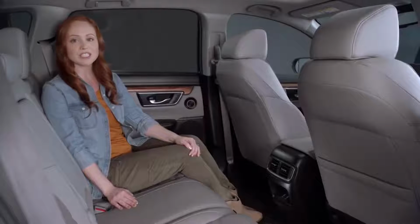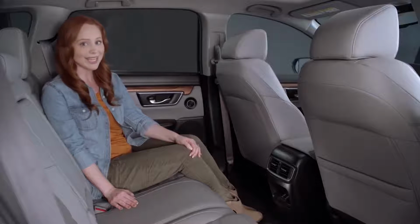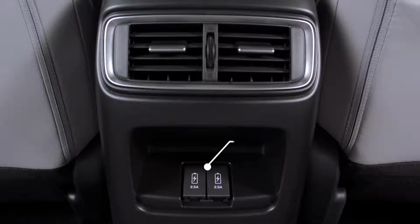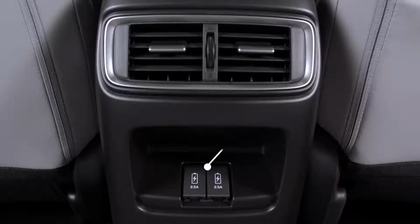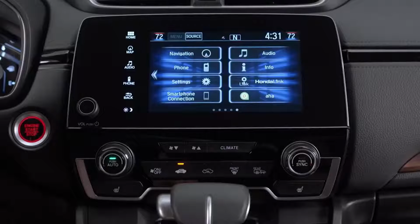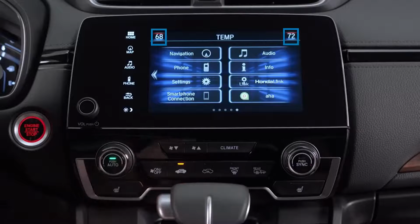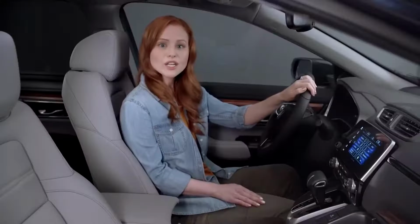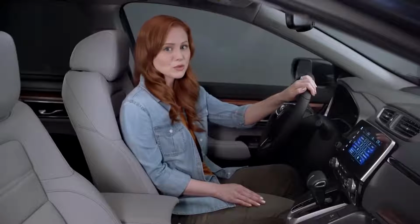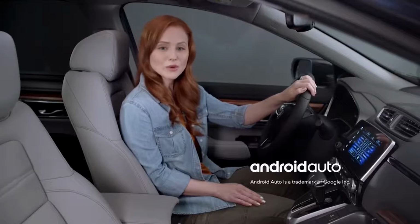Rear seat passengers get to luxuriate in more room, especially legroom. And there's a handy pair of quick-charging USB ports on EX and above trims so those in back can keep their personal devices topped off with electrons. Further helping to ensure comfort, automatic climate control is standard on all CR-V trims for 2017, with dual-zone adjustability on EX and above. The display audio system starting on EX models lets you easily keep up with your world thanks to Apple CarPlay and Android Auto integration.